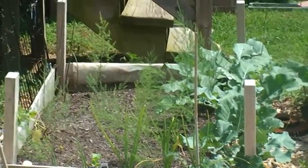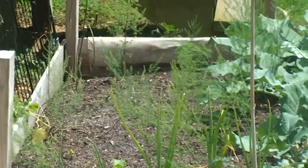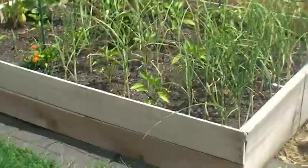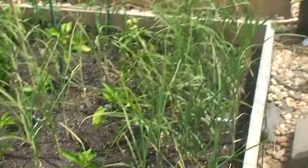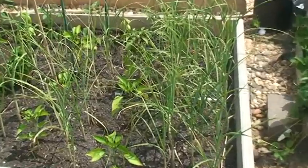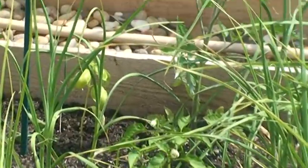The collards have been giving me some good eatings. Asparagus are coming along. The garlic is looking quite nicely, and so are the peppers between them. I've already started picking some of my cayenne peppers and my horn peppers.